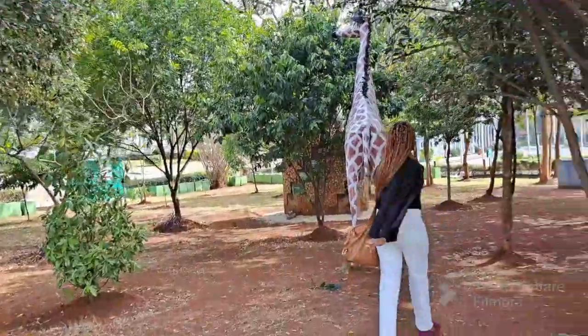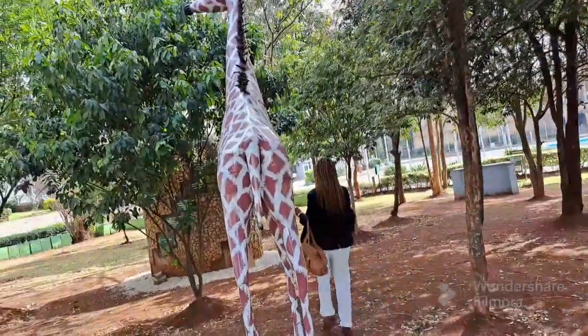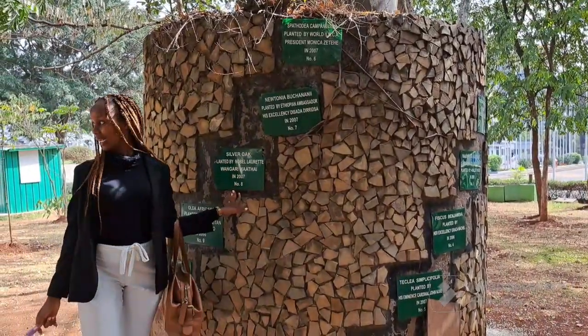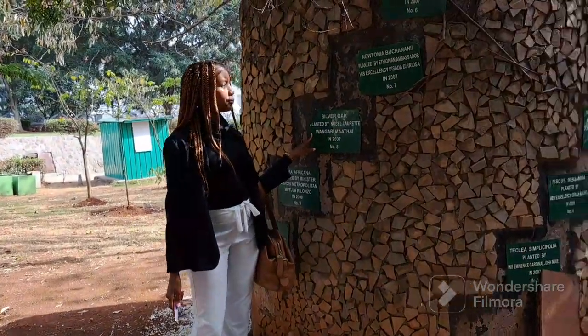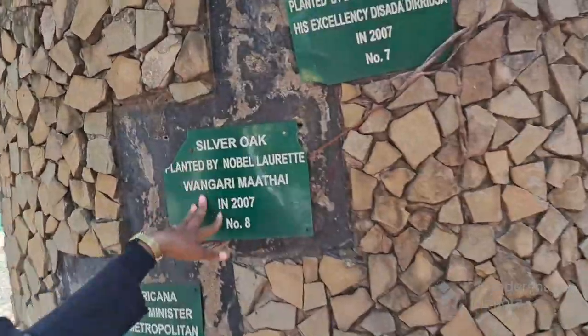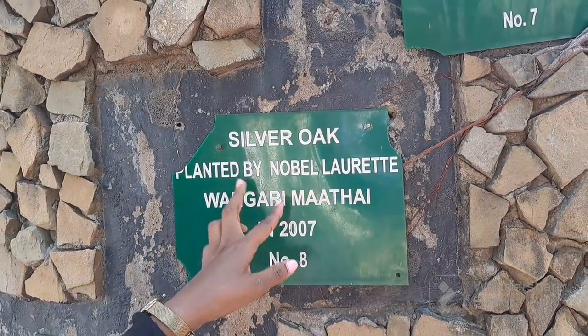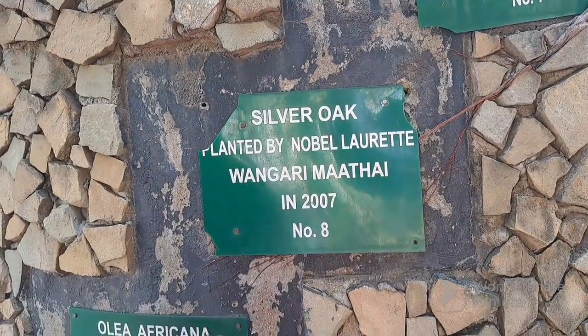I'm going to show you the names of the people who planted the trees that we have here. We have the silver oak, number 10 on this plaque here. It was planted by Wangari Maathai. Come and show them. We have a tree here that was planted by Wangari Maathai in 2007, and she was a Nobel laureate, as you can see here.